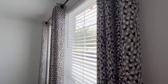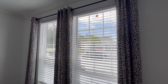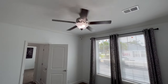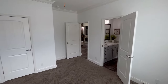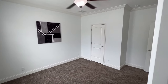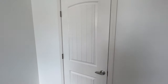And there you have the curtains. As far as I know, with Franklin Homes, the curtains actually do come with the home. Of course, you have a nice ceiling fan. Let me give you a view from another angle here. Again, I don't know the sizes of these rooms, but if I can find out, I will try my best to insert them in the video for you.